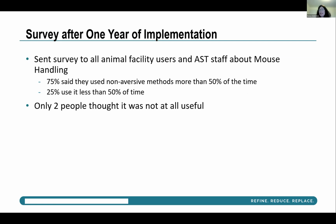But the survey did give us some insights on how to improve the program and the training. And an updated survey has been created, and I think it's been sent out. I'm not exactly sure. But this will be discussed at the ALAS meeting in October.